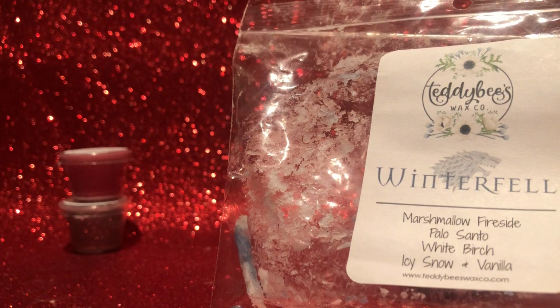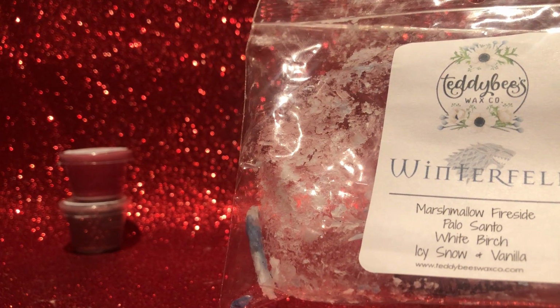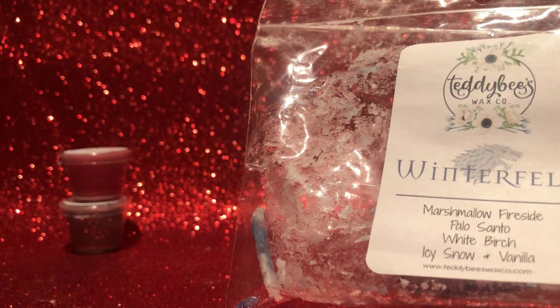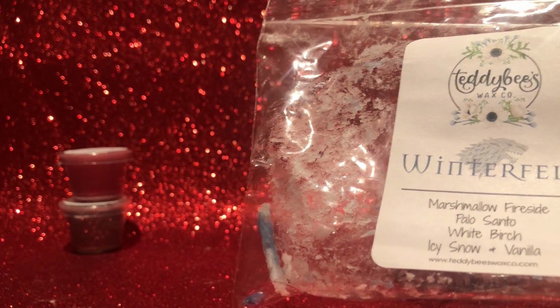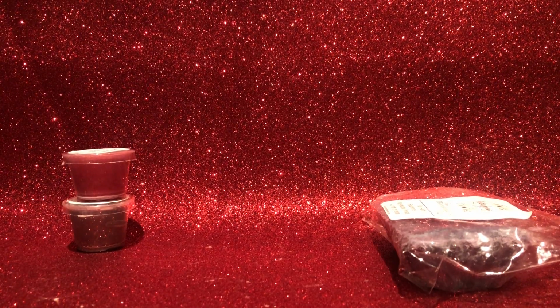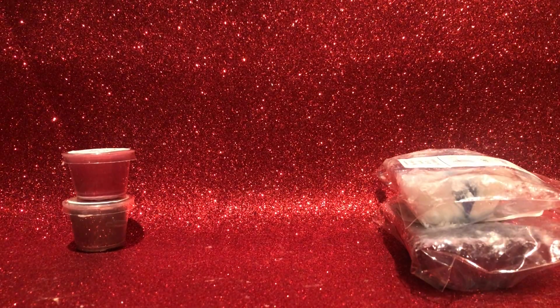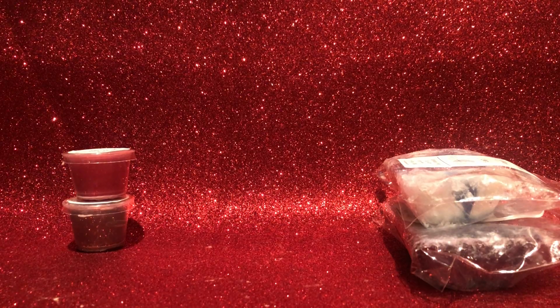This is really good. That icy snow is coming through quite heavy, but I've got the white birch too, so that's really, really nice. Like, yeah, minty kind of scents. I think I talk till I'm blue in the face about how I'm not a huge fan, but if it's done the right way, I can enjoy it.